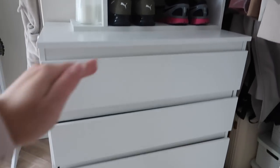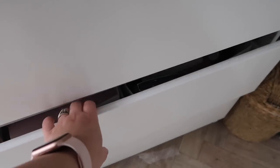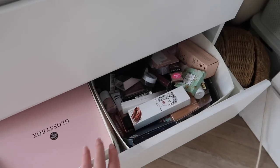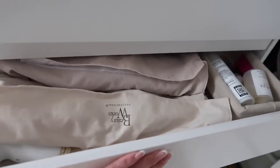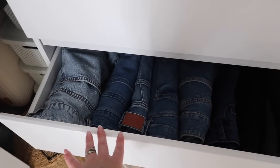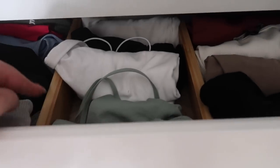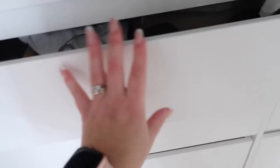And then these drawers haven't actually got much in at the moment. They've got overflow of beauty stuff that I need to sort out. I've got my hair tools in this one, but these aren't really organized yet. These are kind of overflow at the moment. And then these ones are where all my proper clothes are. So I've got jeans organized in there, tops organized in there, and then here you see I've used some of those dividers. So these are more stringy tops and stuff.